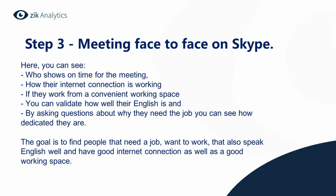Here you can already start evaluating your VAs before you even get in contact with them by seeing who shows up on time for the meeting. You can also see how their internet connection is working if they work from a convenient working space and not like an internet cafe or a very loud environment. You can obviously validate how well their English is, and by asking questions about why they need the job, you can see how dedicated they are. The goal here is to find people that actually need a job and want to work. But it's also important that they know how to speak English well. They have to have good internet connection and a good working space.